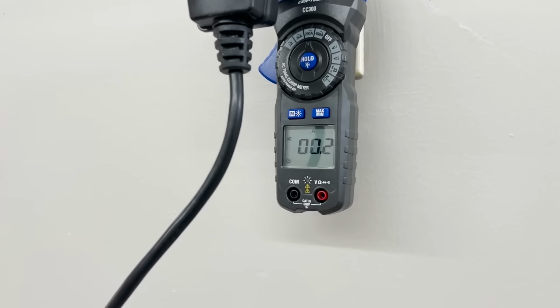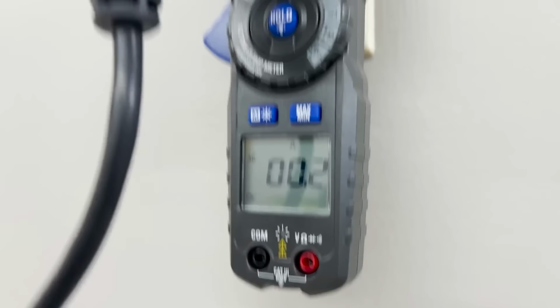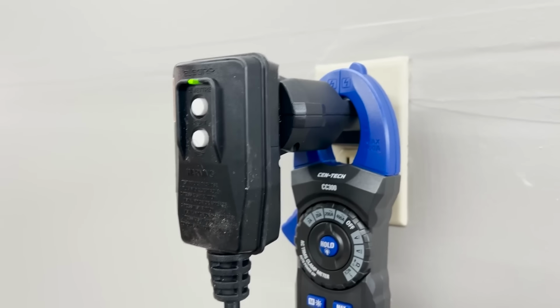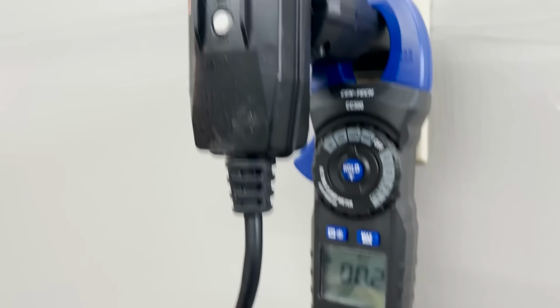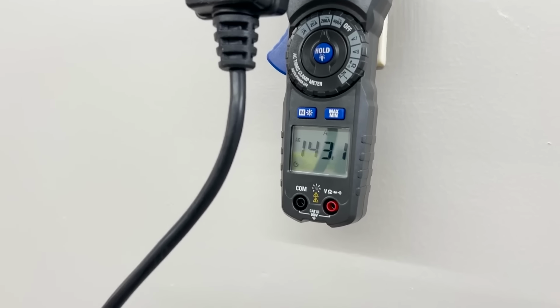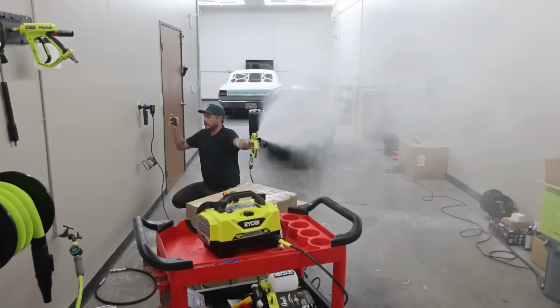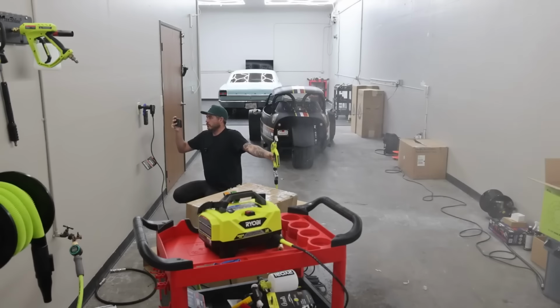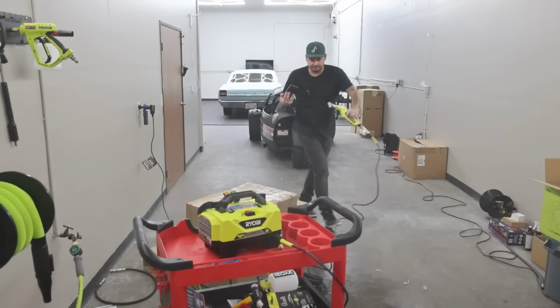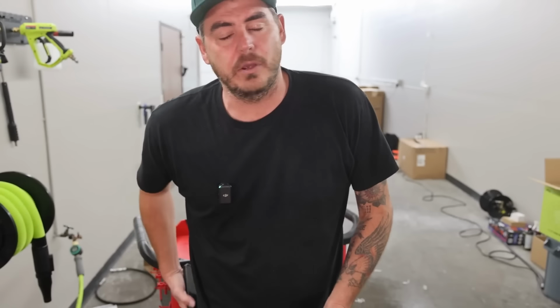So we want to make sure this is running under 15 amps. As you can see right now, it's showing 0.2. It's actually 0.02 because this isolator 10x is the number. So here we go, we're going to pull the trigger. So right about 14.3. Oh man, I'm sorry, I didn't know I was flooding, spraying you guys directly. 14.3 amps right off the bat.